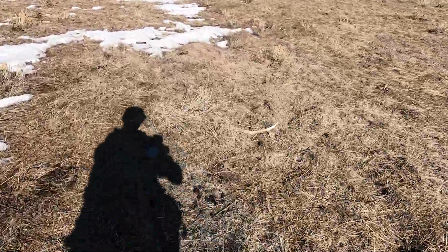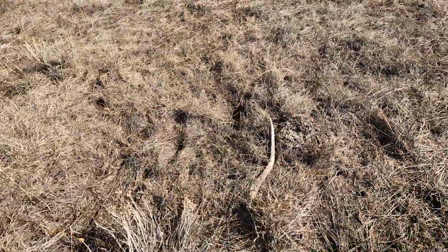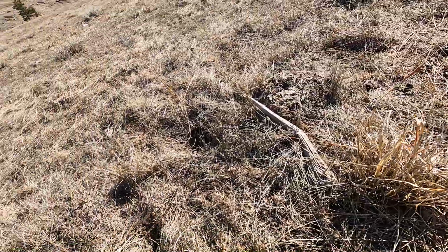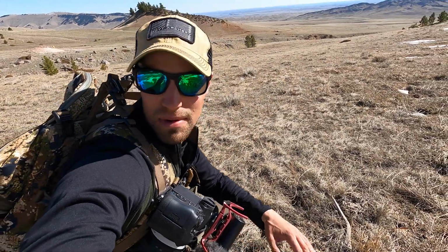There it is. How cool is that? First elk shed of the year. I am pumped. Not even gonna be very heavy for the pack out, so I can still do a whole bunch of hiking. I wasn't sure if I was gonna stay in here because I haven't really seen much sign, but there's a little bit more sign up higher toward the trees here, so I'm probably gonna walk quite a bit in here and see what I find.